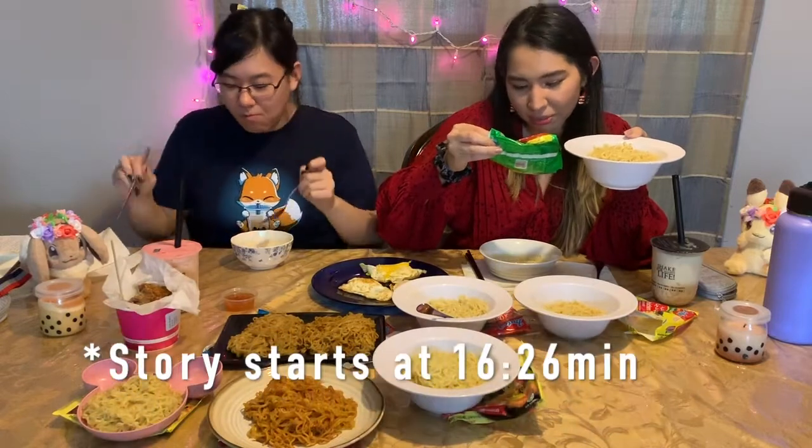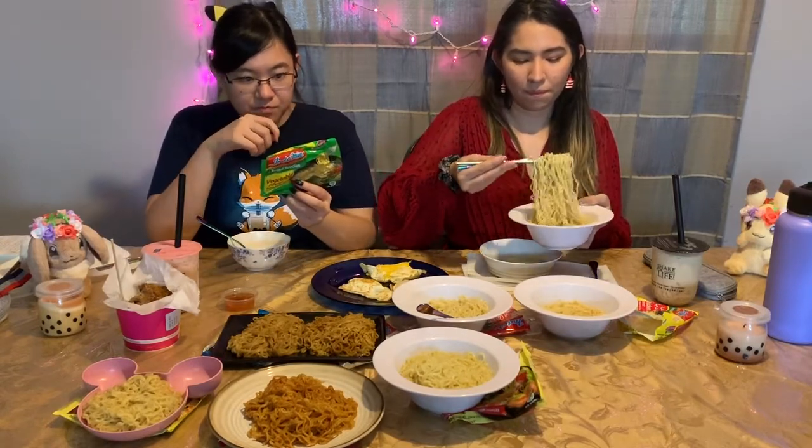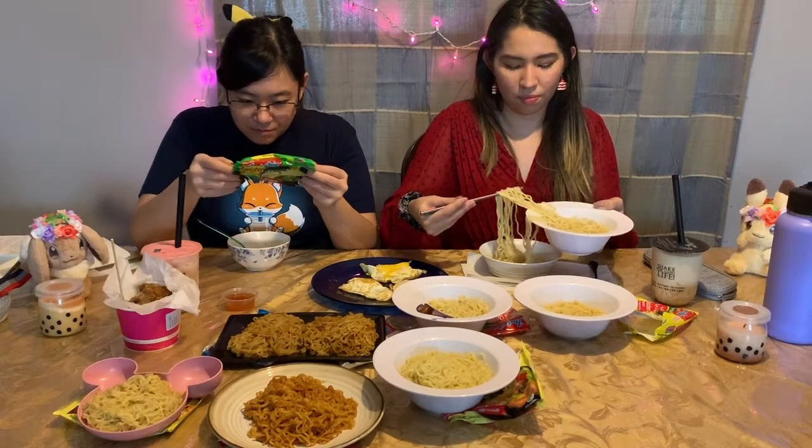Next we're gonna try the vegetable flavor. I've never had vegetable flavored noodles before, so I'm excited. Let's see if this is actually vegetarian friendly. I don't think so. Especially for Asians, the broth would be made from bones, like pork bones or chicken bones, so it's not 100%. So we don't really recommend this one if you're vegetarian, because we're not 100% sure if it is vegetarian.